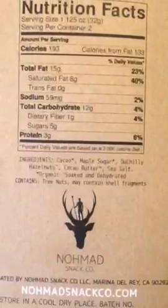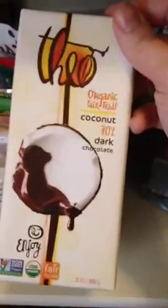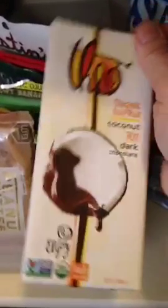Nomad Snack Company chocolate. This is dark. It's sweetened with maple sugar. No soy. That one's great. I've got Theo, which is sort of my go-to. They're from Seattle, which I'm originally from. And they don't use soy in their chocolate. Fair trade cocoa. So that's really awesome.